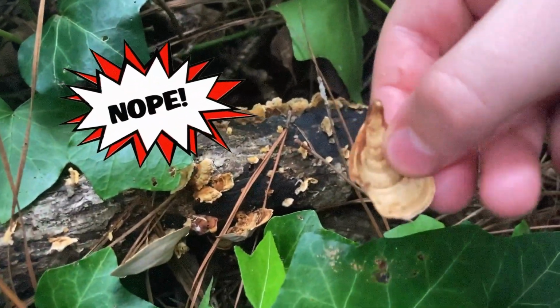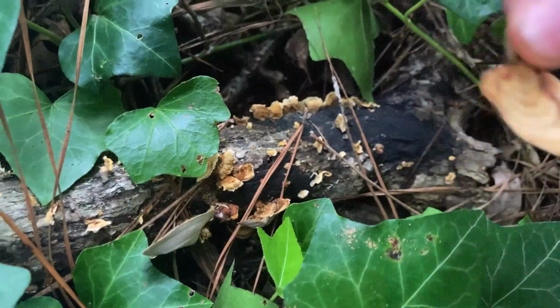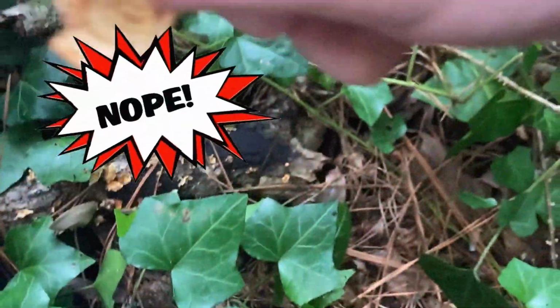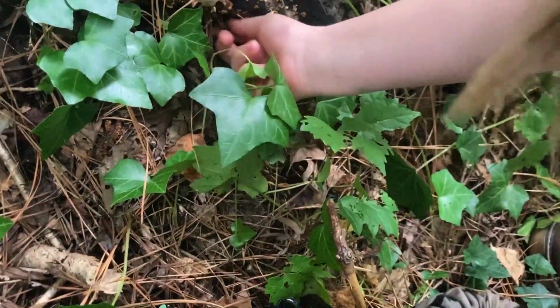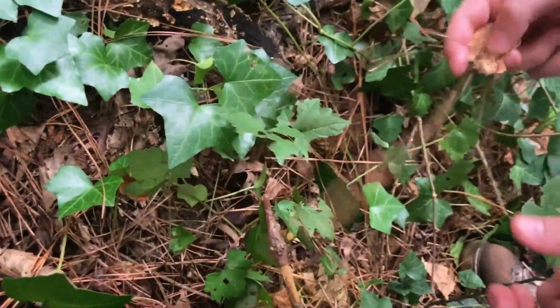This is a turkey tail, and there's many different things like morel. There's also false morels. These might be false turkey tails, but these are known as turkey tails. Here's some more. I'm just gonna pick them and put them in here for my mom. Oh, that one's in the bag. Oh, yeah. Oh, here's a big one.